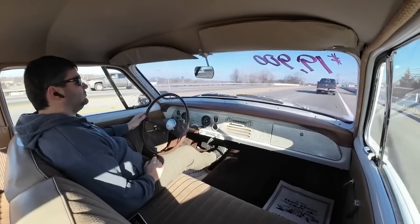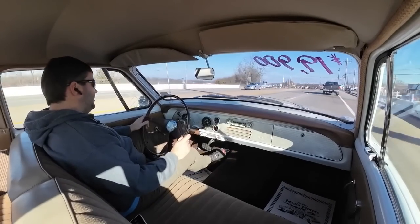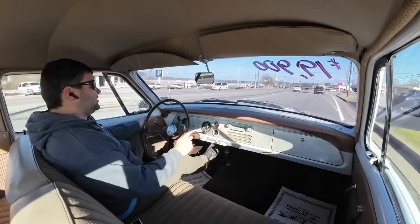Like I said, pulling to the gas station. Main reason is because the gas gauge right now is buried on E, so it's saying we need fuel. We'll see if that works.